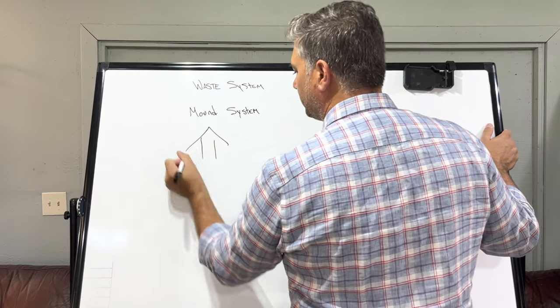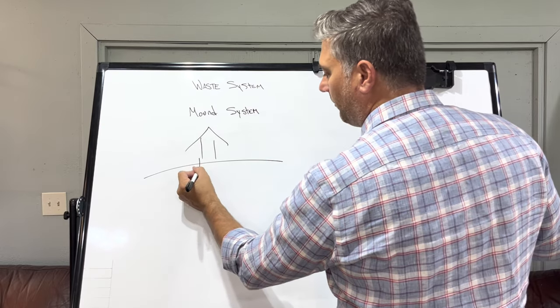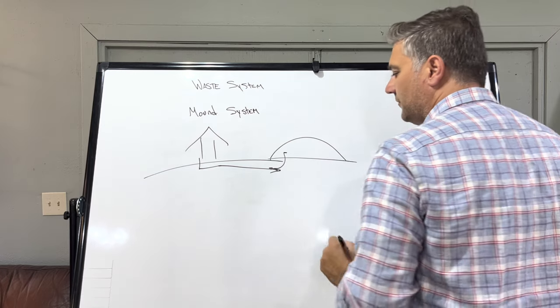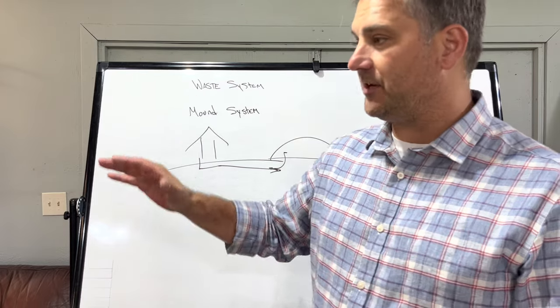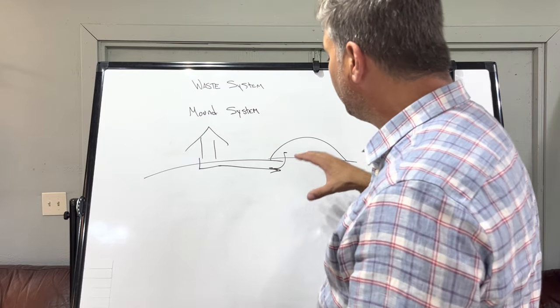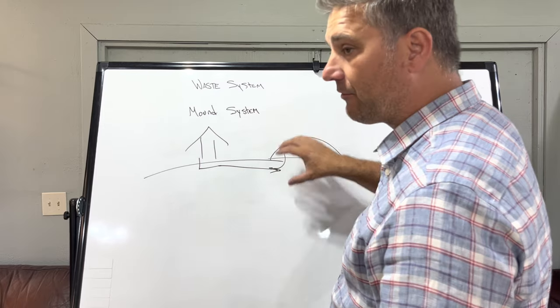So you get your house, right? Flat ground. This pipe though gets pushed out, and what you see is a mound in the yard. So if you're driving down the road and you see your neighbor's yard, you got a big hill in there, it's called the mound system. So essentially what they did is that they took that conventional system and put it on top of the ground.